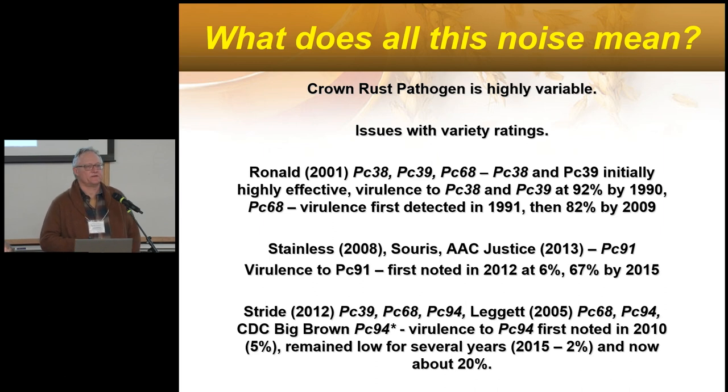So, other than the pathologist, you think, well, what does all this mean? What do I care? Okay, so what the real issue is, it becomes an issue with variety ratings. People will say that they get lines that have this variety rating in the guide that says it's resistant, and it's not. The reason for this is because the pathogen population is changing so much.